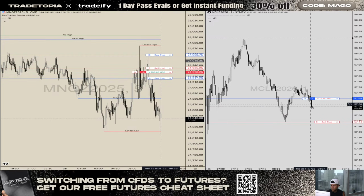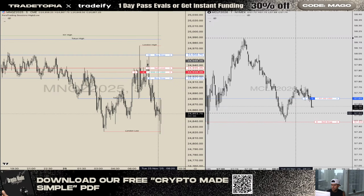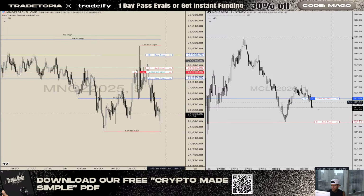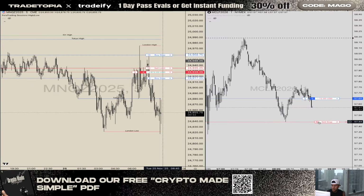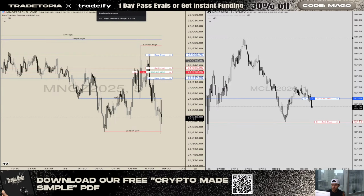Okay, oil pulling back in here again. It's not really pumping with tons of momentum. So this might end up being a tiny loss, like a 0.25 hour loss, which is fine. I'm detached to whatever goes down there.